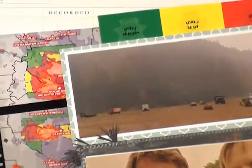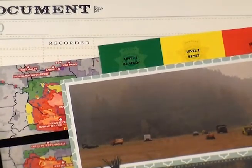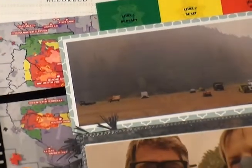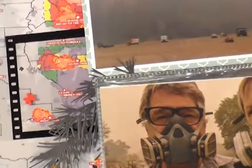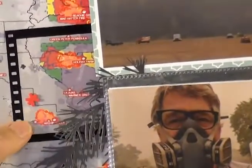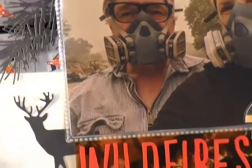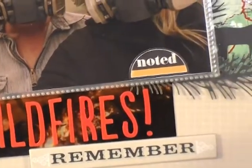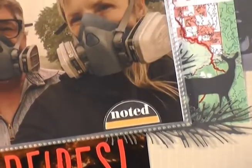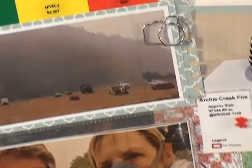So here's a close-up of the finished layout. Again, this is the Teresa Collins memoranda, I guess. And there you can see the map of Oregon with the wildfires. I put a little asterisk by the fire that's near me, that one there. And the die cuts, the nice bright red title. And the other maps and tags.